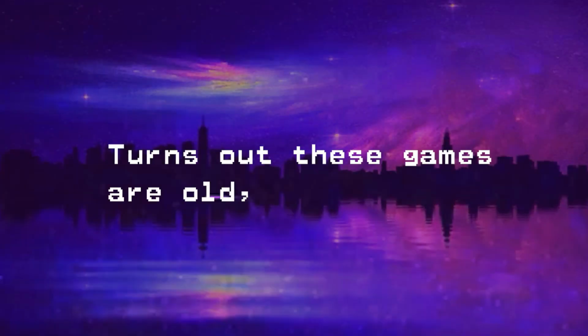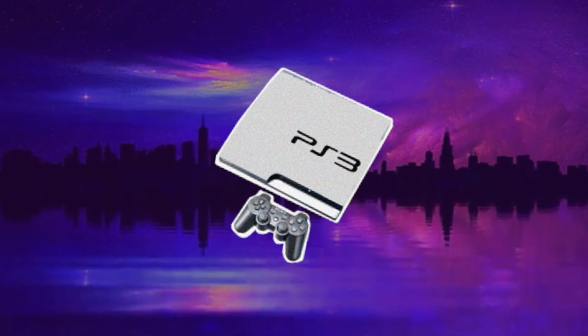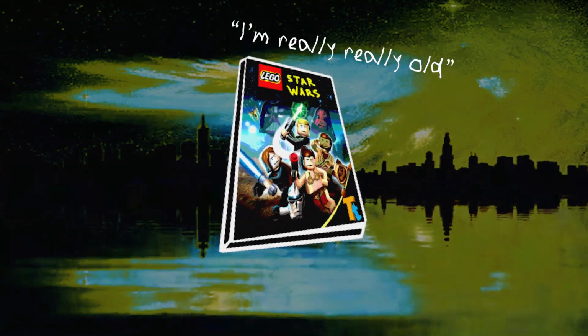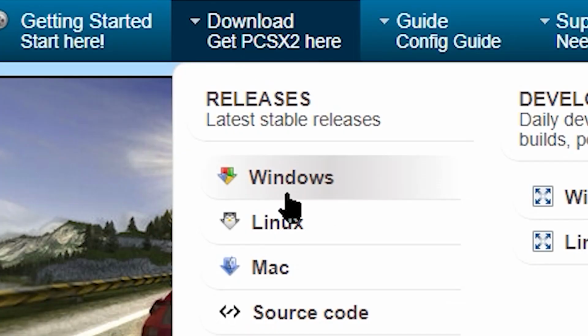Turns out these games are old. Really old. Older than my first console I told you about earlier, kind of old. Lego Star Wars came out in 2005. I was barely even 4 years old by then, but now I had to play at least a couple of these old gems, so I did what most people would do and I went and downloaded a PlayStation 2 emulator.